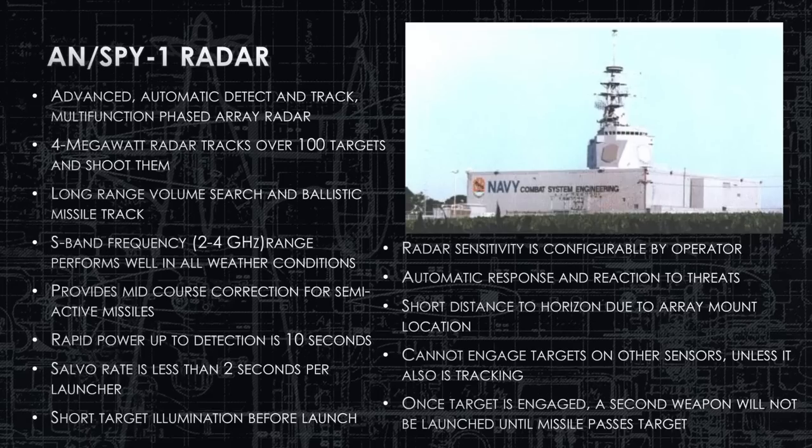The short distance to the horizon due to the array mount is a bit of a vulnerability. So they mounted these arrays as high as they can on the Ticonderoga, but still not as high as, say, the SPS-49, which is the air search radar above it.